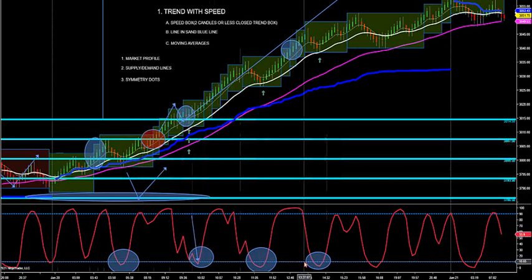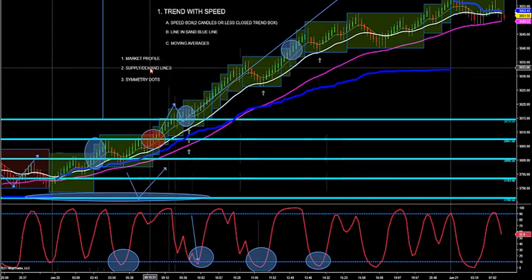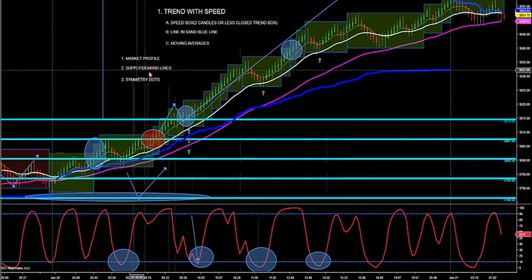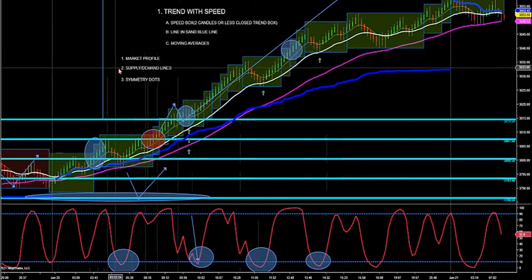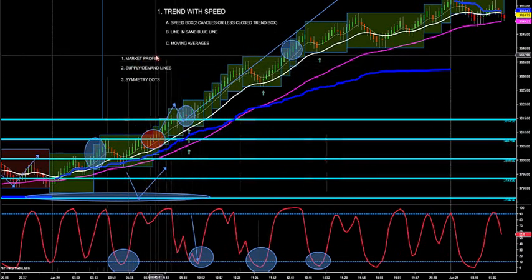Then we get the full retracement to time the trade. And then we look for it to break, retest a market profile, supply, demand. Now, let's go a step further. These two are my main cogs to the system, market profile, supply, demand, because they're order flow. That's not our opinion. That's exactly what's happening with the market.